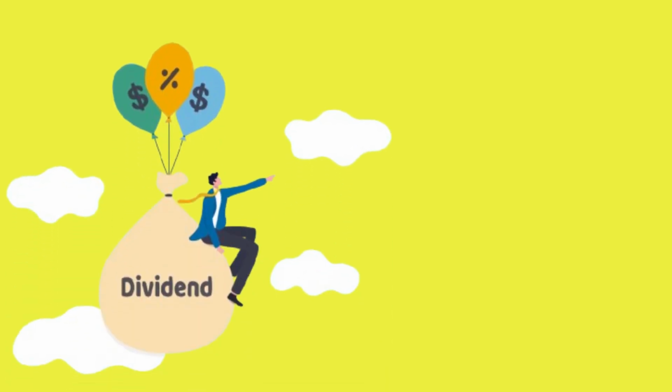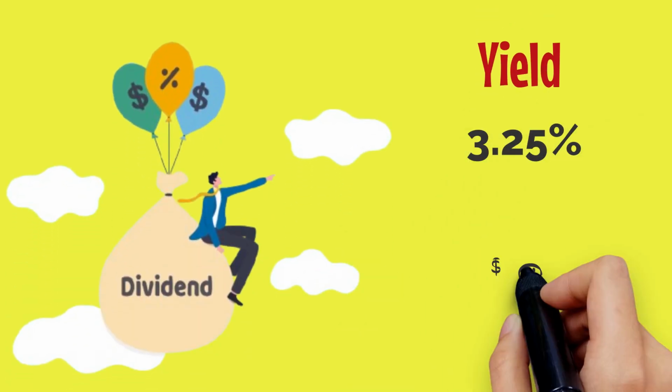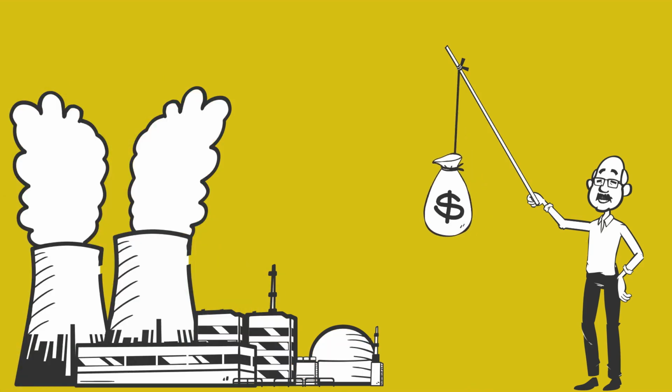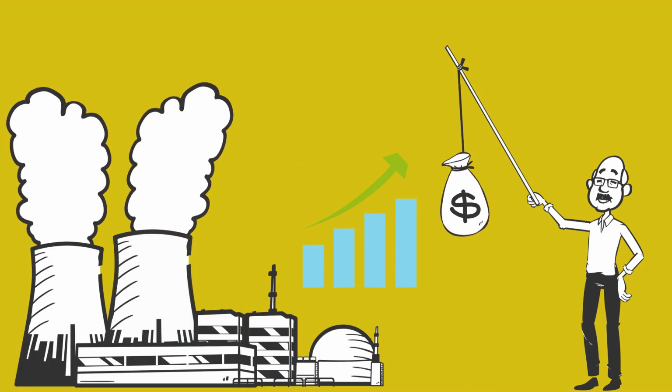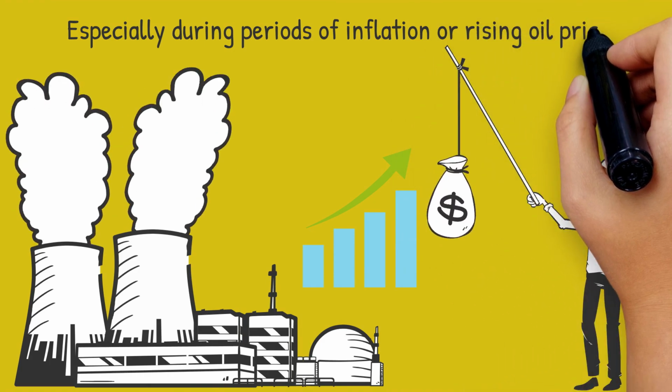When it comes to dividends, XLE offers a solid yield of 3.25%, with quarterly payouts. This makes it an attractive option for income investors who want exposure to the energy sector, which has historically been a strong performer, especially during periods of inflation or rising oil prices.